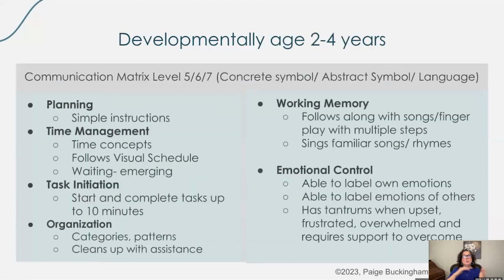Then when we get to developmentally age 2 to 4 years, we are seeing levels 5 and 6, the concrete symbol, abstract symbol, and going into that language. Because remember, the Communication Matrix only goes up to 24 months, but we also know our students are going to have some holes.